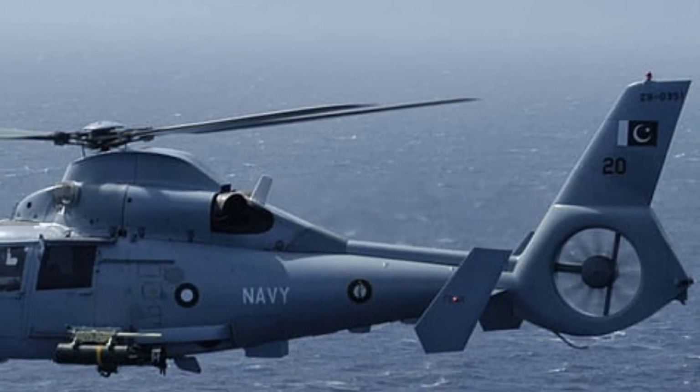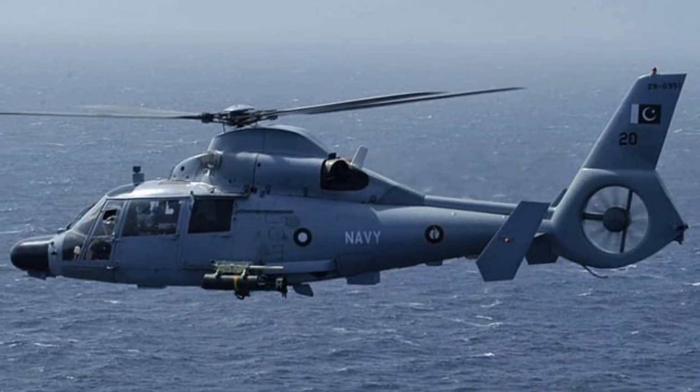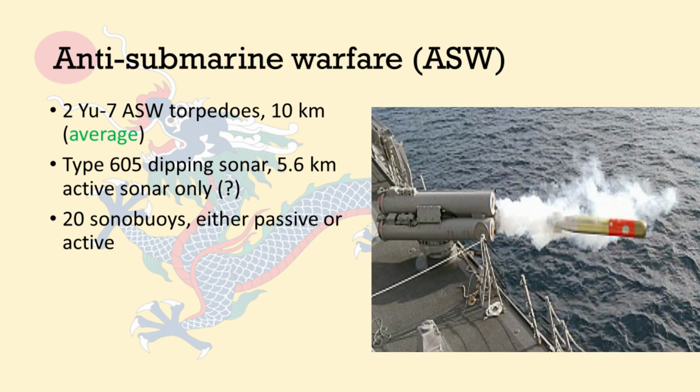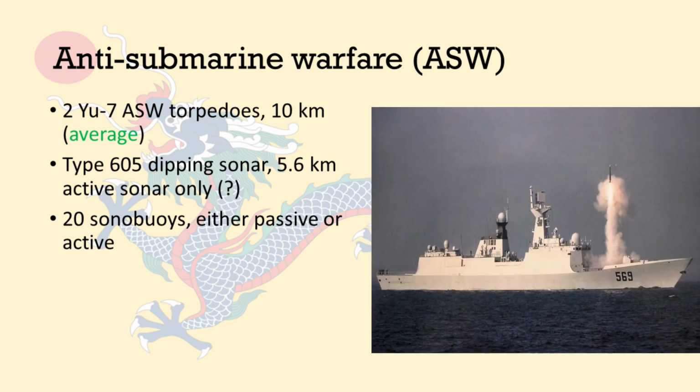The Z-9C has two main combat roles, which are ASW and also an anti-shipping role, although the latter is primarily confined to locating enemy warships. To fight against submarines, the Z-9C carries two U-7 lightweight torpedoes, one on either side of the fuselage. The U-7 is a standard ASW torpedo serving in the PLA Navy, with a range of about 10 kilometers. Many contemporary ASW helicopters carry up to 4 torpedoes, but 2 should be plenty for the job if the submarine is being properly tracked. The mothership can always fire an ASW missile over if the distance is close enough.